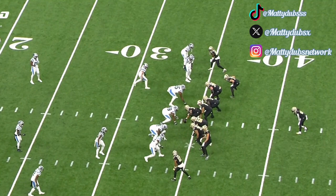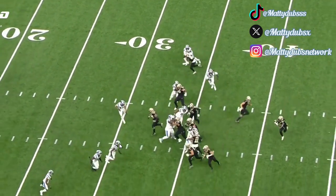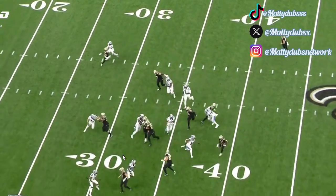Dorian Williams is cool. I like him a lot. Baylon Spector, okay. But this guy gives you a ton of potential, a ton of versatility, and a guy that is great when it comes to reading, reacting, and attacking.